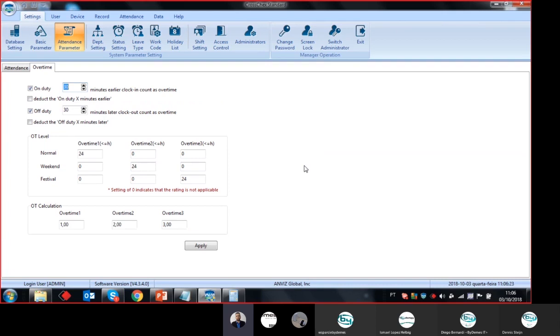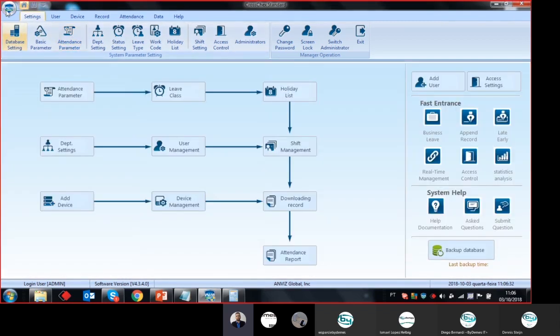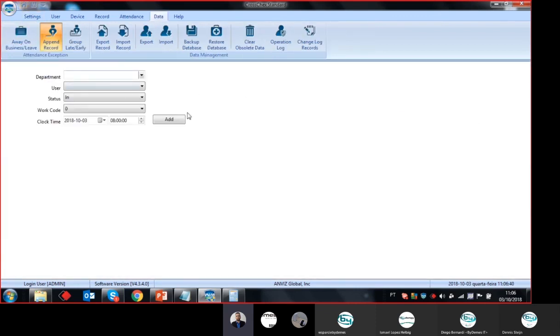You can just download the software from the website and make the records manually to check how the software will react. So this is very important. I will show you here. In the main screen, we have a pen record. We can create records manually to check how the software will react. This is kind of an exercise for us to understand better how the system works.